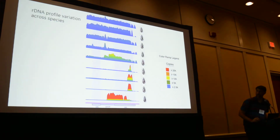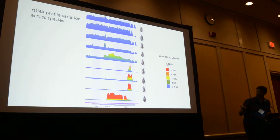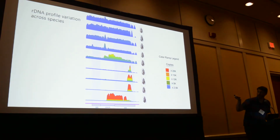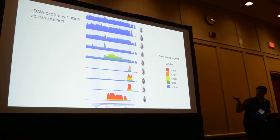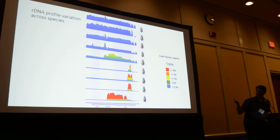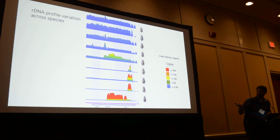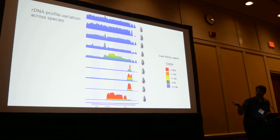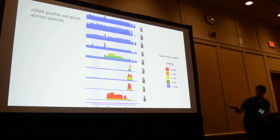And the answer is, there are species-specific signatures. So here are the 9 species in the group. I was showing you gray copy number profiles, and now I'm going to show you profiles that have a color ramp applied, which indicates a standard scale of copy numbers. If you see a profile with blue regions, there are fewer than 2,500 copies. If there's any red in the profiles, they've got 20,000, and in some cases hundreds of thousands of copies.